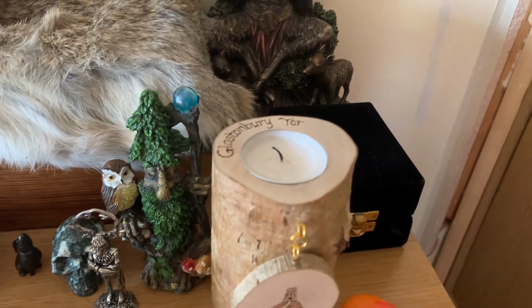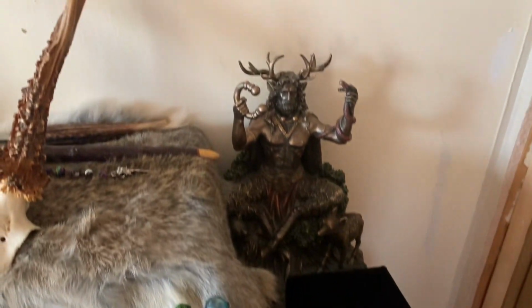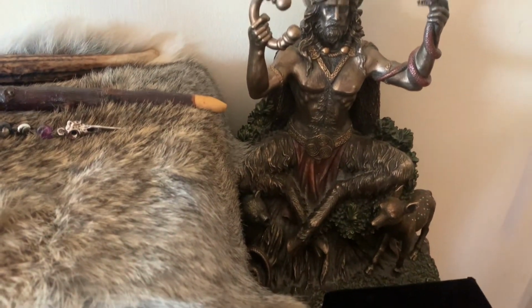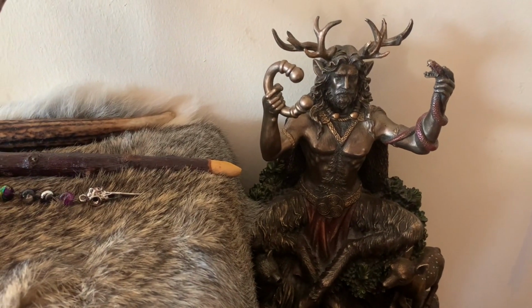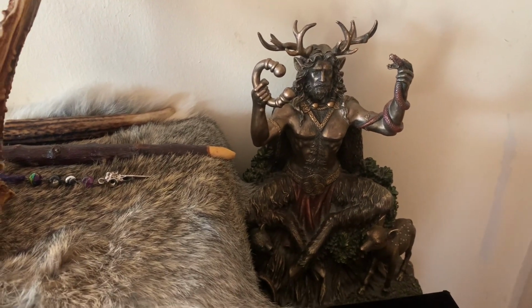The box contains a tiny, well, small urn. It has some of my dad's ashes in. Of course, my Cernunnos figure, Horned God, which my mum bought me for Christmas.